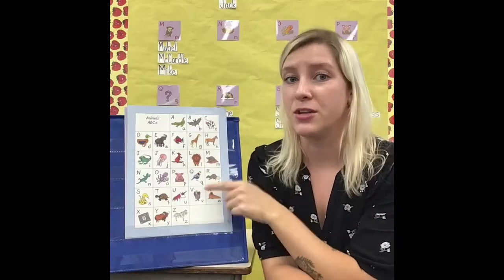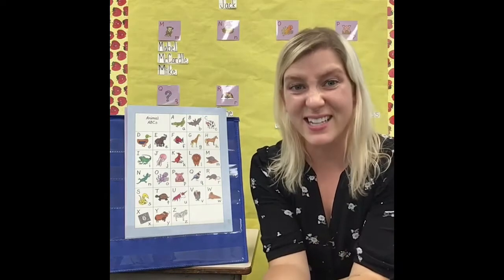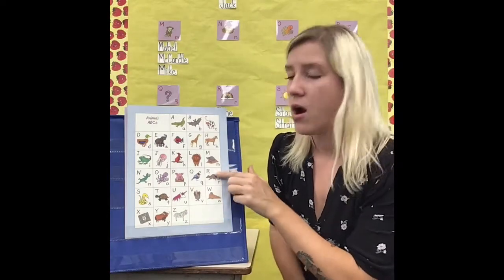If you found a picture on your alphabet chart that you don't like and you're a scientist that can find ways to make things better, what can you do? You can invent a solution like I did for R.